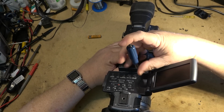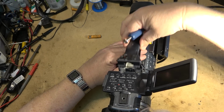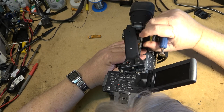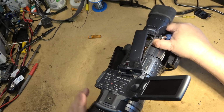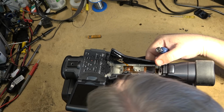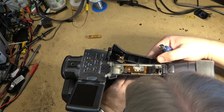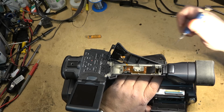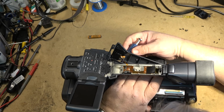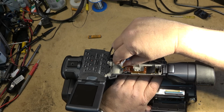Somewhere that ribbon cable unplugs from the, it's either going to unplug on the camera side or it's going to unplug. Okay, now that comes off there, and there's a ribbon cable plugged in there. But I don't think that helps me with the other one. This is the ribbon cable that runs down the back that I've already unplugged. There's another one that runs up the front here to these controls. I undo this one.